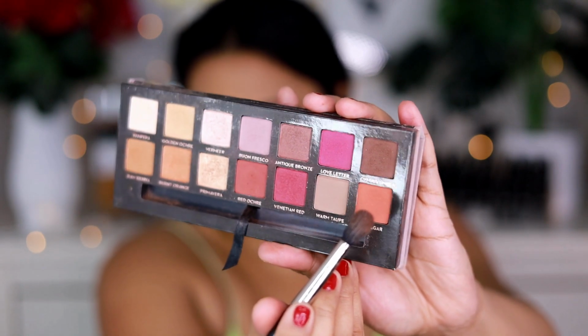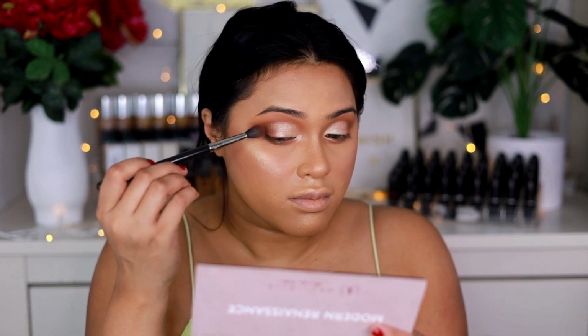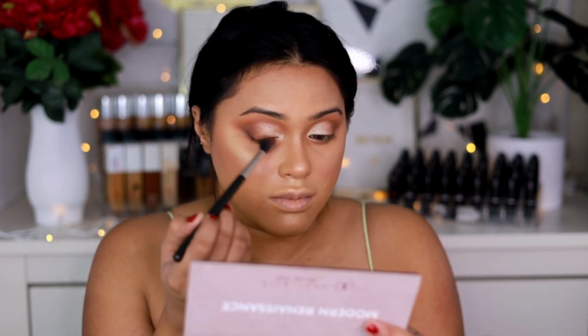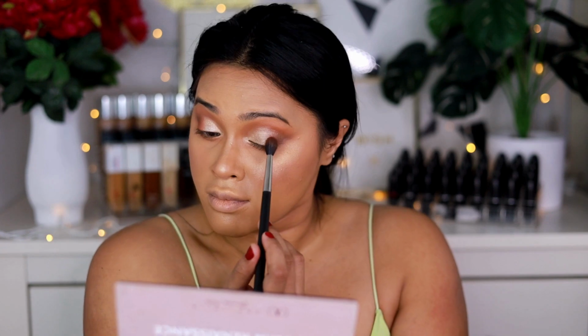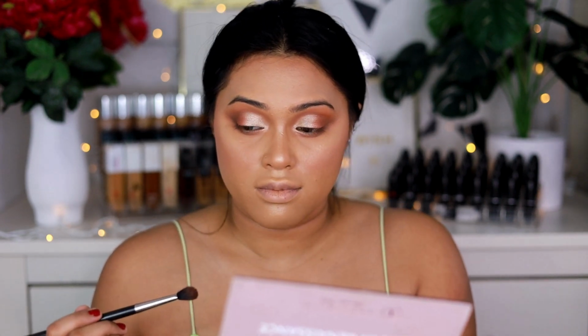Next, I'm using this color called Real Gar, which is like an orange color, and I'm just sort of adding the outer corners and my lid color together and creating a very diagonal shade to sort of make it look like it's kind of like a transition color. So it acts like a transition color in between the lid color and the outer V.